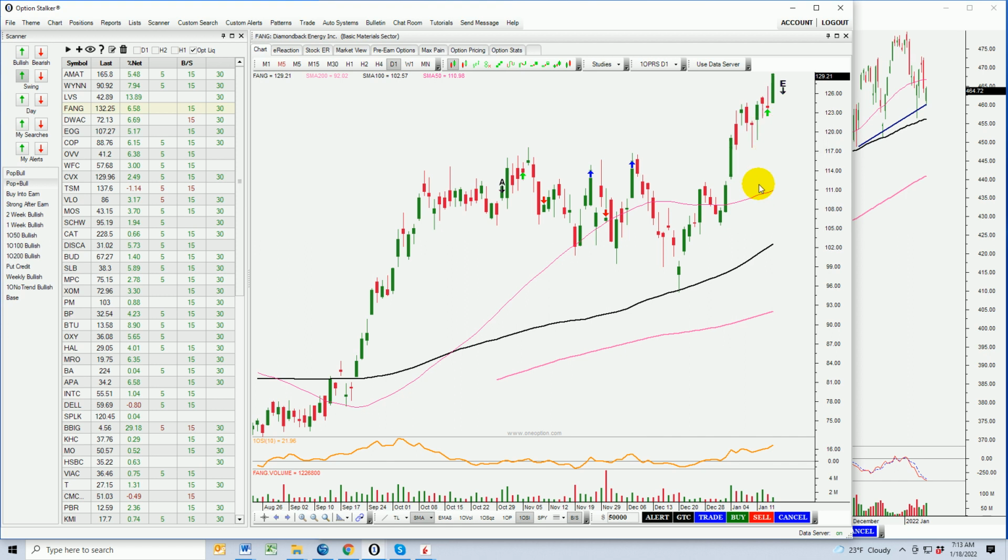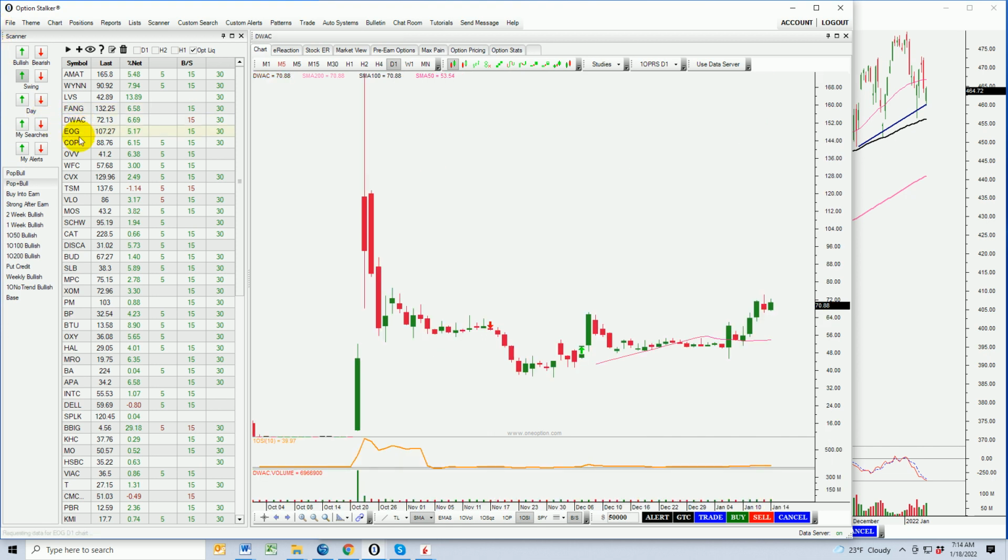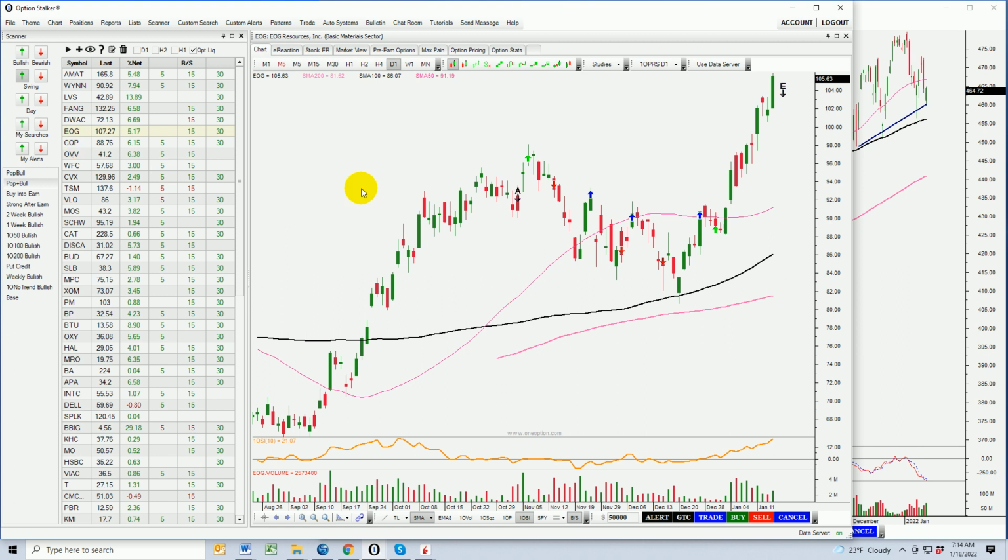There are buyers. Why are there buyers in this stock? Because basic material prices are going higher. These are producers. They have pricing power. As inflation goes up, they're going to raise their prices. And there are supply shortages. So they are in a very, very enviable position right now. DWAC, EOG, another really nice one. Through that horizontal resistance, if you can sell a bullish put spread down around the $95 level.